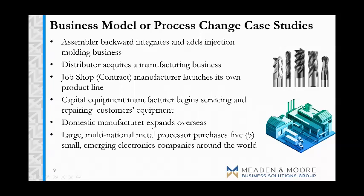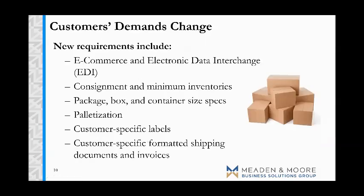A domestic manufacturer expanded overseas, bringing all kinds of currency and regionalization requirements. And then in one of my favorites, a large multinational metal processor decided to get creative, diversify, and bought 5 small emerging electronics companies around the world. So they went from domestic to global. They went from a metal-based company to an electronics tech company, and found that their ERP system, as it had initially been rolled out, needed to be reconstructed. Not a replacement, but a re-implementation of it in the new company. So hope some of those ring true for you folks, and be happy to hear some of your war stories when we get to the Q&A.